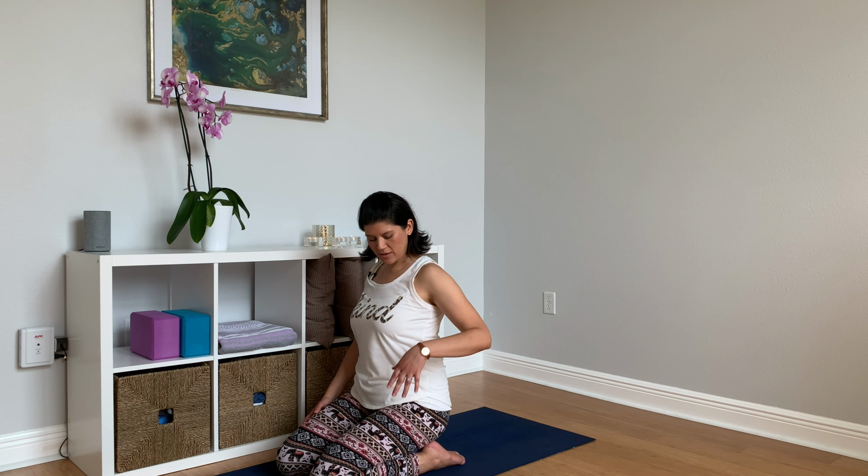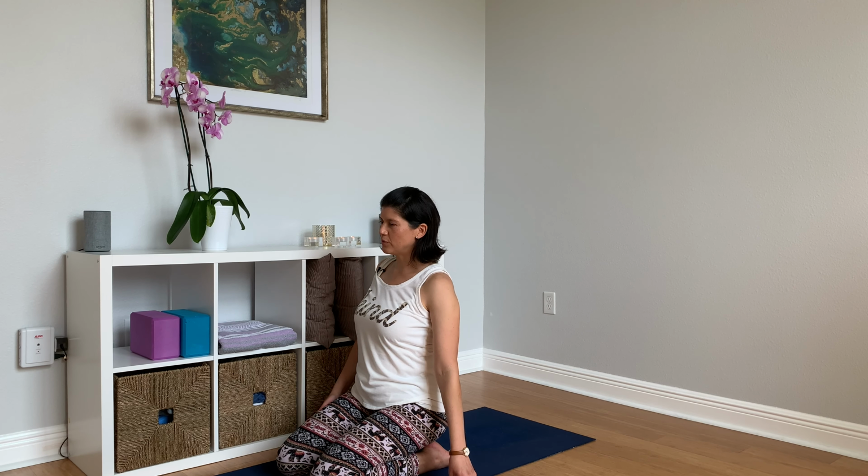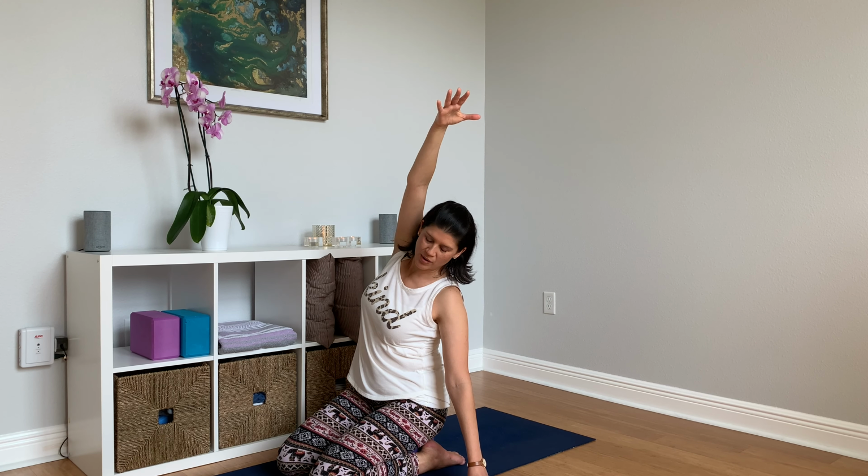Now extend your left hand down to the mat or to the floor and bring your right hand overhead. Stretch to the side. Come into your side body.